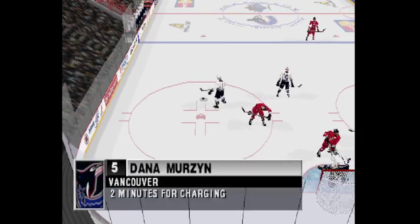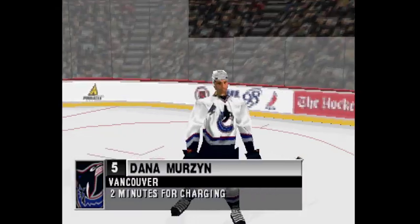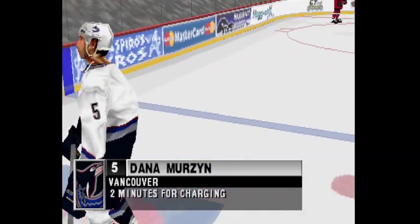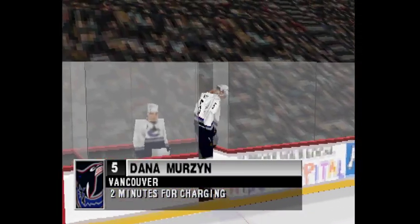Vancouver touches the puck and play is stopped. Vancouver penalty to number 5, Dana Merzen. 2 minutes for charging.